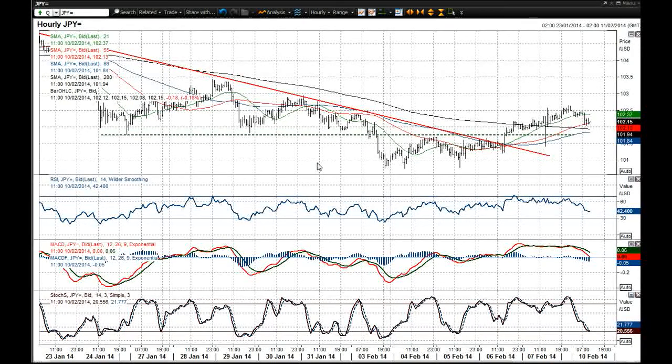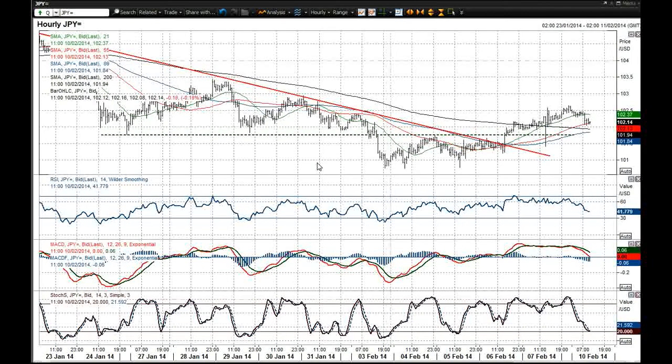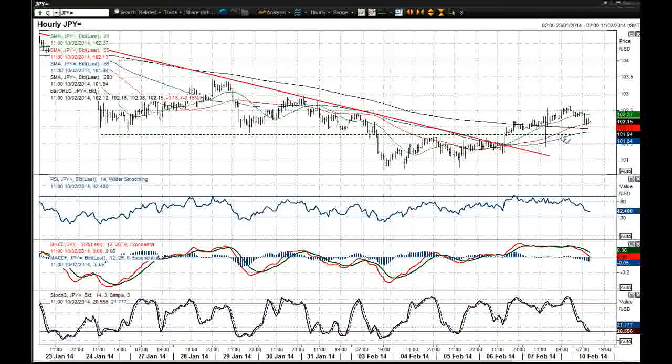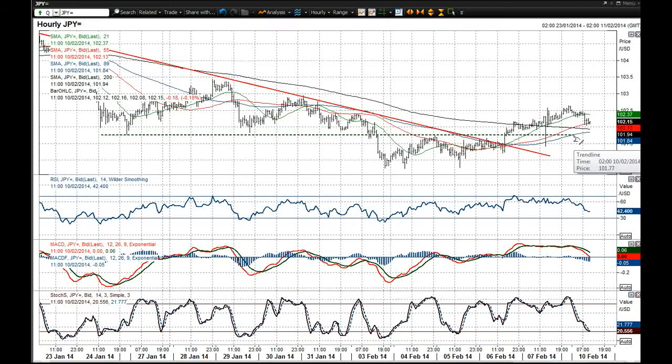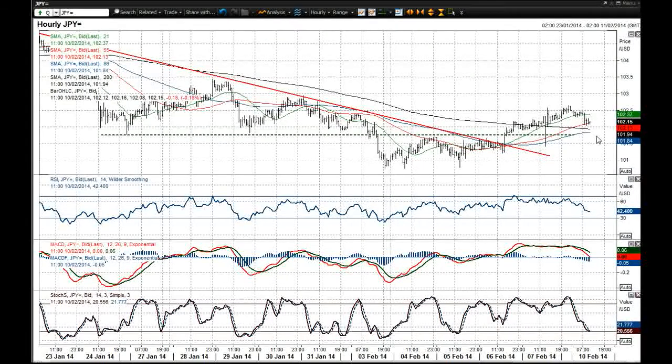I think if we can break above there, certainly that would open up the bullish outlook once more, but it'll be interesting to see if that can happen. Certainly that neckline support of 101.77 would ideally need to hold, because that looks on this chart to be now a bit of a pivot level, before we start to look higher, certainly.